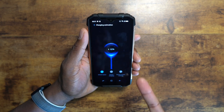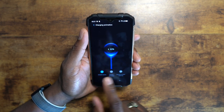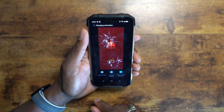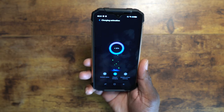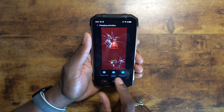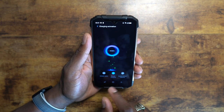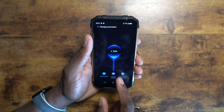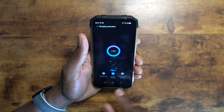Charging animation. I love the charge. Oh, okay, so this is the default. You got classic. Oh, that's pretty sweet right there. Broken screen. That's crazy. I wouldn't want that. That'd be a nice trick for somebody, though. And this is kind of a prank because you probably can't break this screen. It would probably take a lot to destroy this phone. But this is pretty nice. This is their newer one right here. And let's roll with this classic joint right here.